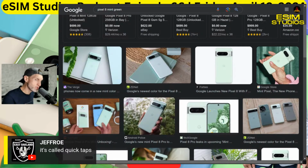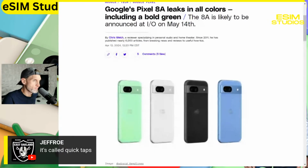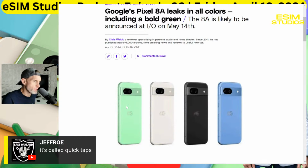So let's go back and look at the green from the 8A that was leaked today. And you see it right there. It does appear to be more green than the mint green, if that makes sense. But very cool color. In fact, I really like the blue. But if I had to choose, I think I would go for the green color this year. I really wanted the mint green Pixel 8. Did not get it.